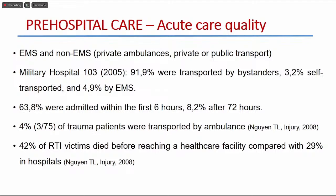63% of them were admitted within the first 6 hours only. And some of them, 8%, were admitted after 72 hours. However, the number has not improved yet. In 2008, just 4% of the trauma patients were transported by ambulance. And the most significant thing here is that 42% of the RTI victims died before reaching a healthcare facility, compared with 29% in the hospital.